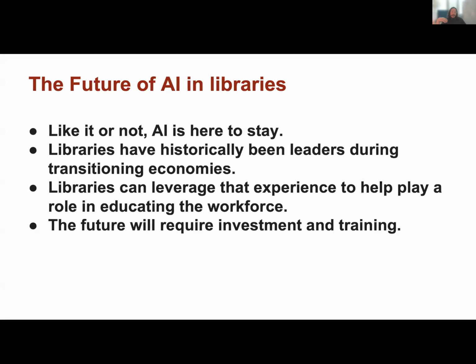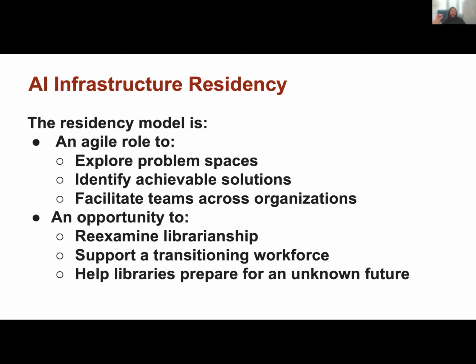Slide. Here's what I think the future is going to be. Like it or not, AI is here to stay. Libraries have historically been leaders during transitioning economies. Libraries can leverage that experience to help play a role in educating the workforce, and the future will require investment and training. Slide. The resident is an agile role to explore problem spaces, identify achievable solutions, facilitate teams, and an opportunity to re-examine librarianship, support a transitioning workforce, and help libraries prepare for an unknown future.